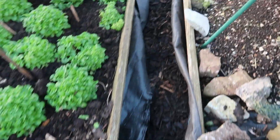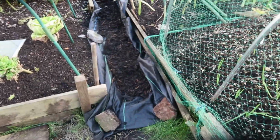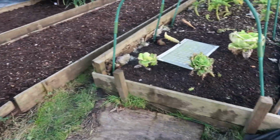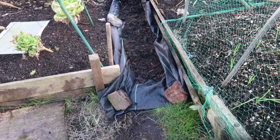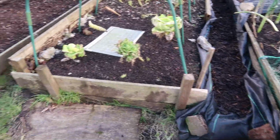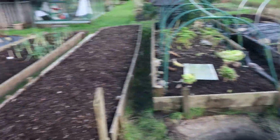Okay, scaffolding planks, and then I've gone, gosh it's windy, I've gone between these two borders with suppressant and bark, which I'm also going to do between three paths with that now. But that'll be for another day because I've run out of weed suppressant and wood chip. Yeah, satisfied with that today.